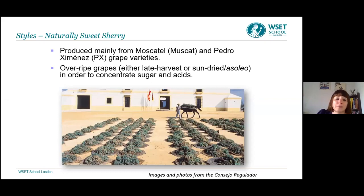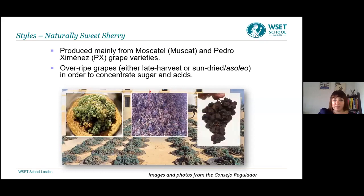Sometimes they leave the grapes to ripen a little bit more on the vine as well, but either or. And Muscatel, again, dried grapes, but they're a little bit more aromatic than Pedro Ximenez. So these are what we call naturally sweet sherries, because they're either going to be Muscatel or Pedro Ximenez. Look at that raisining going on there. You can imagine when you taste a Pedro Ximenez, it's going to taste of raisins, dried fruits. These are always aged oxidatively. They go through a Solera system too, Muscatel and Pedro Ximenez.